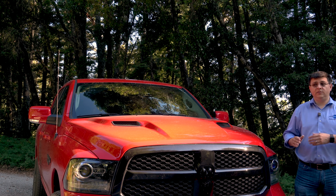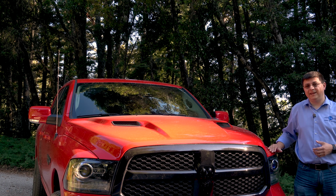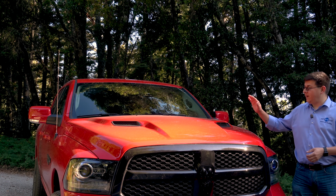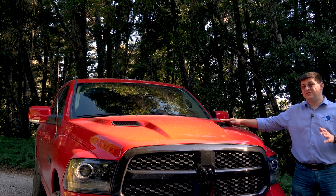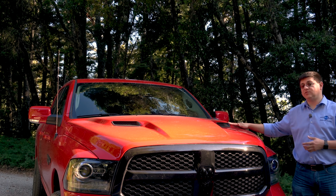From this angle, you can see that Ram is still using their sort of big rig step down from the hood to the headlamp module area of the front end of the vehicle. That's a design cue that Ram has been known for for some time. You'll also notice that we have an optional hood on our particular model. There are a wide variety of options and accessories available for the 1500, just like every other pickup truck in America, and this particular model has the optional sport hood.